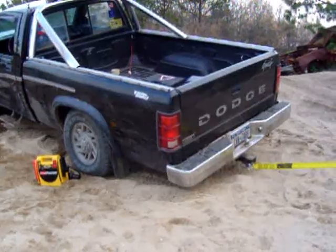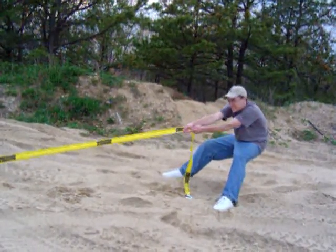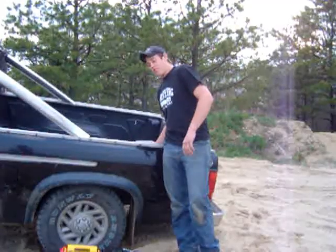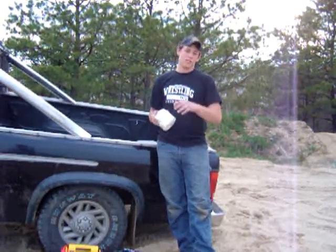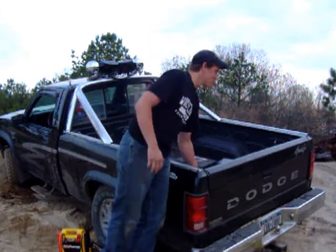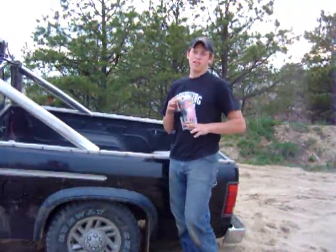Tow cable, just in case some of your friends want to pull you out. And in those hard cases of off-roading, you can last almost hours out here. That's what Mr. TB is for. You get sweaty, you have to wipe off the sweat and whatnot. And when getting stuck takes all night, you might need a mini flashlight.